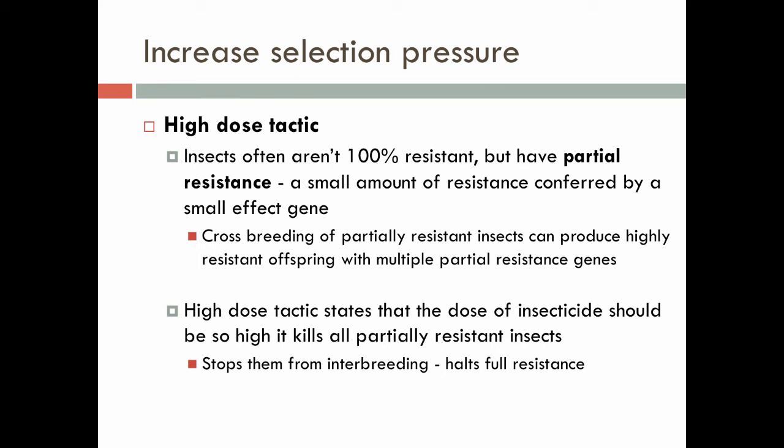All right, and then finally the high dose tactic. So the high dose tactic I explained a little bit before, right? Just the idea that most insects aren't going to be 100% resistant. It's going to be really uncommon that you're spraying an insecticide and you just so happen upon a bug that you spray with a full dose and it doesn't die.